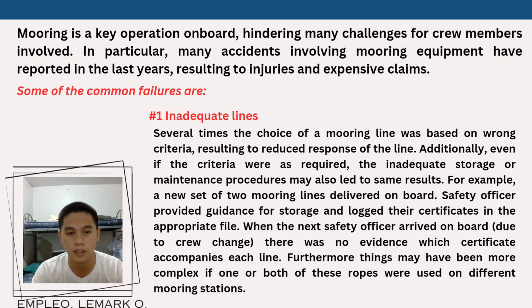Some of the common failures are: number one, inadequate lines. Several times, the choice of a mooring line was based on the wrong criteria, resulting in reduced response of the line. Additionally, even if the criteria were as required, inadequate storage or maintenance procedures may also lead to the same results. For example, as a new set of two mooring lines was delivered on board, the safety officer provided guidance for storage and logged their certificates in the appropriate file. When the next safety officer arrived on board due to crew change, there was no evidence of which certificate accompanies each line. Furthermore, things may have been more complex if one or both of these ropes were used on different mooring stations.